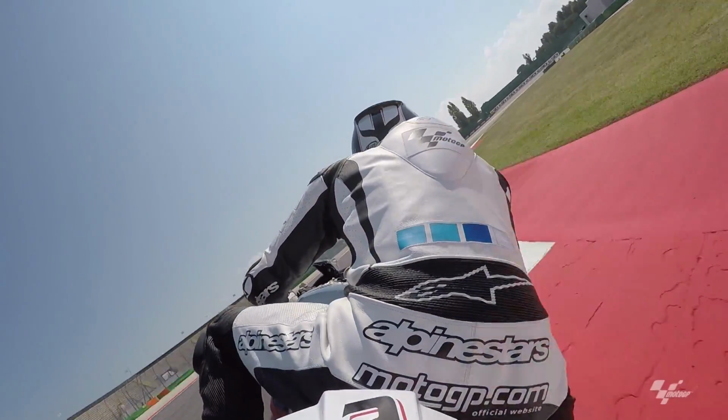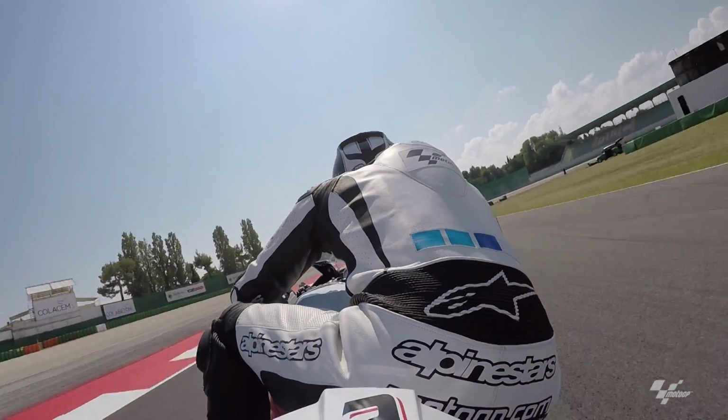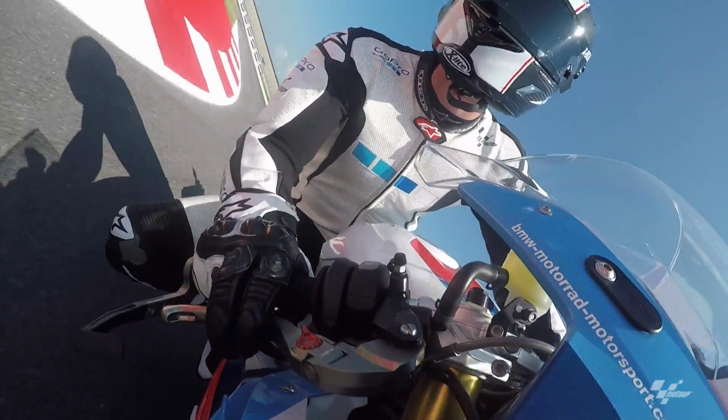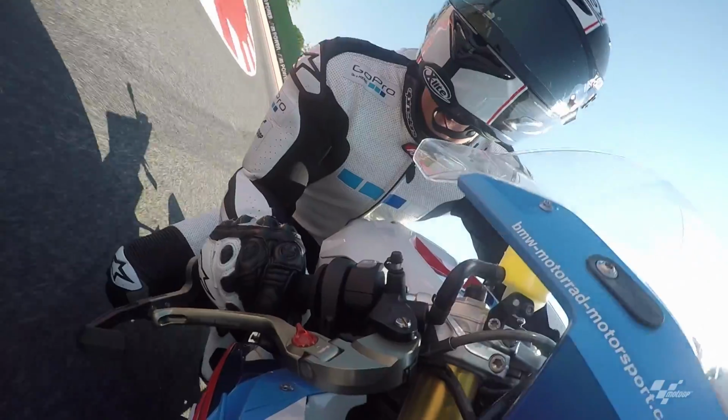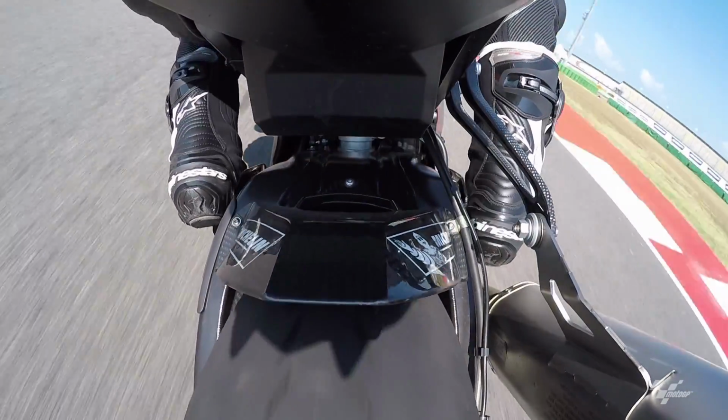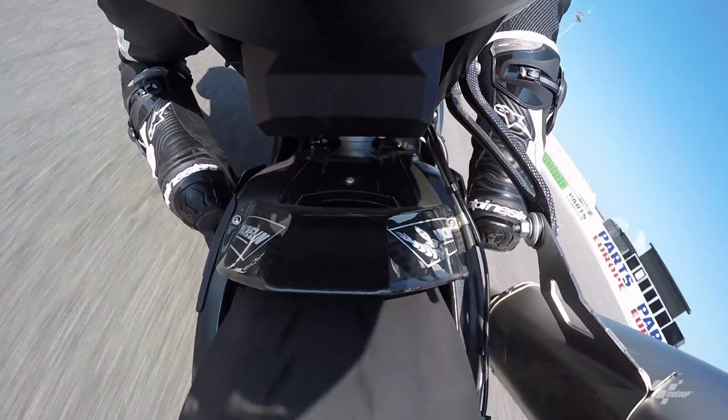If Silverstone was long and wide, Misano is short and narrow. But it is quite technical, especially around some of the tighter sections here. It was Jorge Lorenzo who last year set the fastest ever lap, and it was Andrea Dovizioso who set the highest ever top speed, 299.5 kilometers per hour.